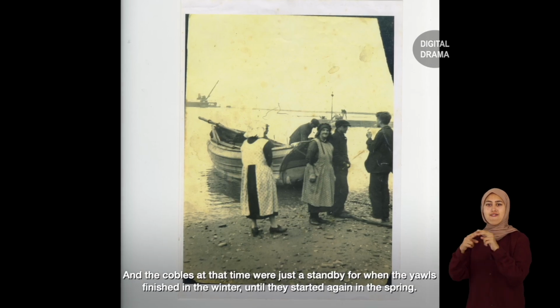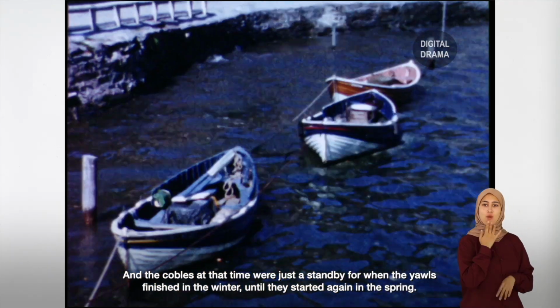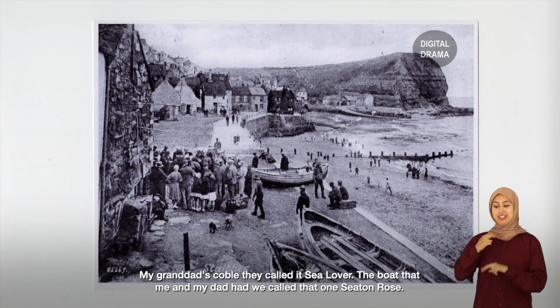And the cobbles at that time were just a standby for when the yolls finished in the winter until they started again in the spring. My granddad's cobble, they called it Sea Lover. The boat that me and my dad had, we called that one Seaton Rose.